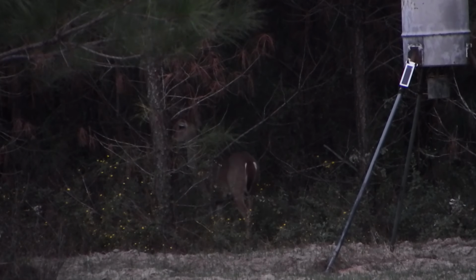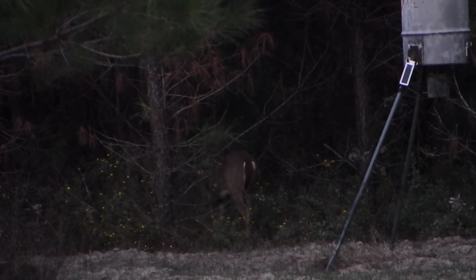But that's pretty much it for my muzzleloader season. Of course, we'll see what happens when I go later this week, but hopefully I can get some footage of that one as well.